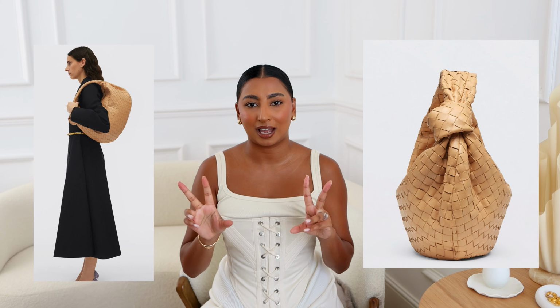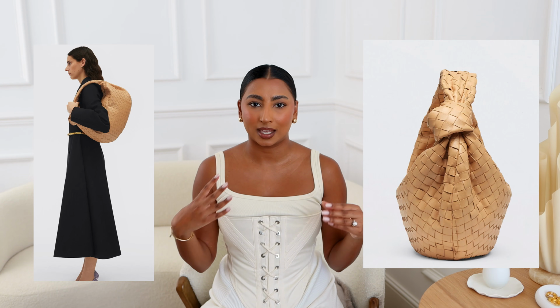So I want the black and also the almond color. I think if I have those two colors, I'll be set. Then I've got my neutral bags that I can just throw on. I also think it's obviously very practical. You can fit your life in that bag. It makes a perfect travel bag.